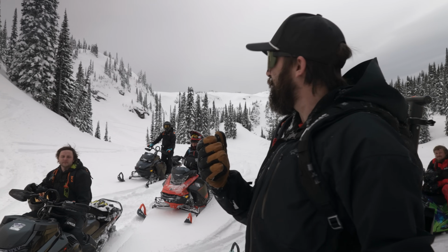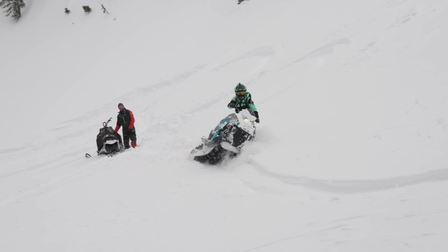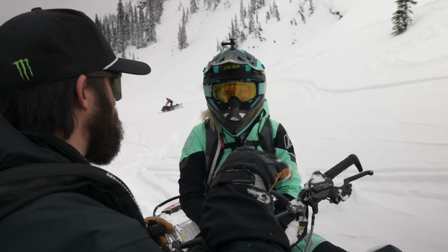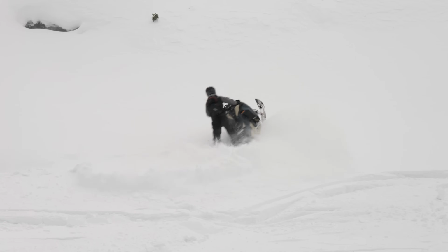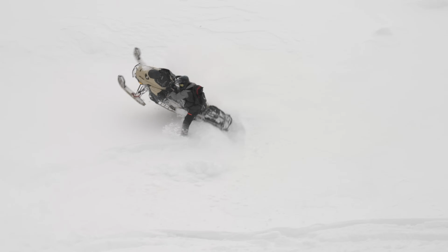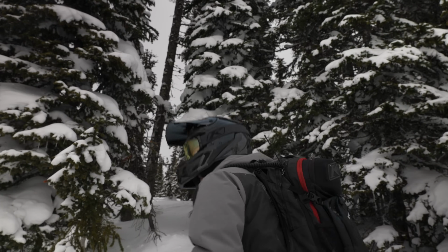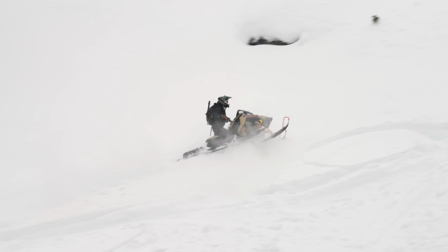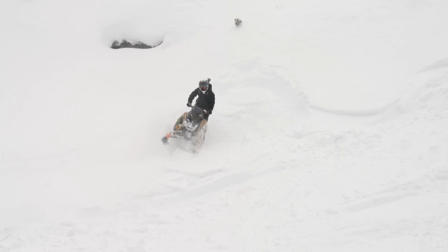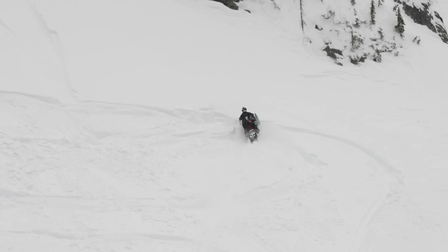So I drop my foot back, right? A little farther forward on the board to get a little bit more traction out of the sled, right? It's that easy.